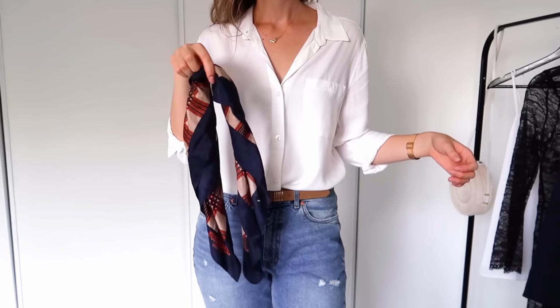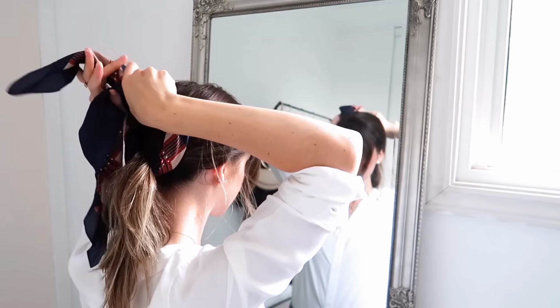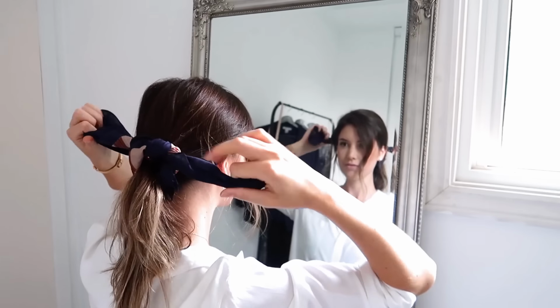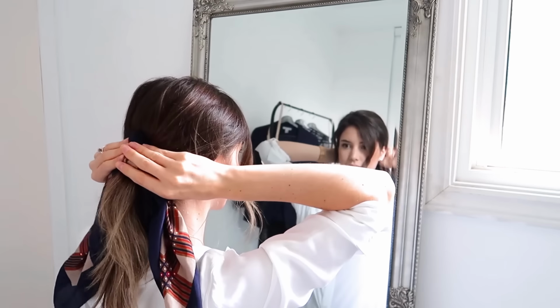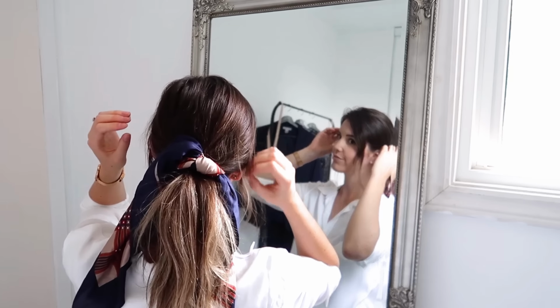Next up, I wanted to do something with my hair. I decided to pick out a scarf. I love scarves and they're such a fun accessory. So I'm gonna add a scarf to my hair, and I just have this one here. It's got navy blue and red and beiges in it, but with any scarf you had, if you want to add more color to your outfit, you could totally do that as well.